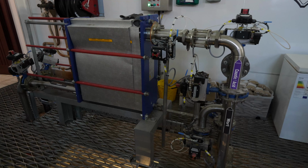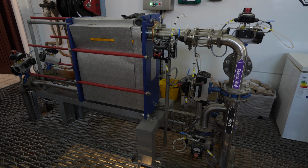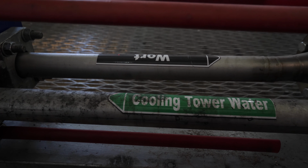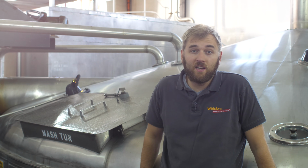Yeast works better at lower temperatures, so they put it through a heat exchanger, and this heat exchanger works so well that they can take the temperature out of the wort and give it to another liquid, so they don't have to use that much heating power. This lets the distillery run more efficiently and more environmentally friendly.